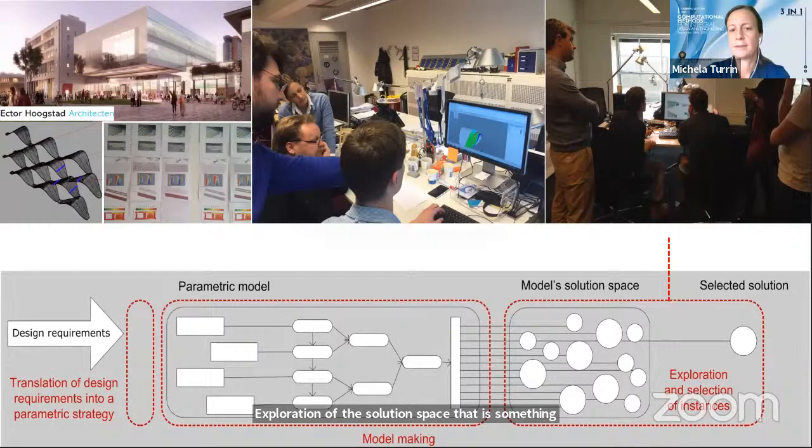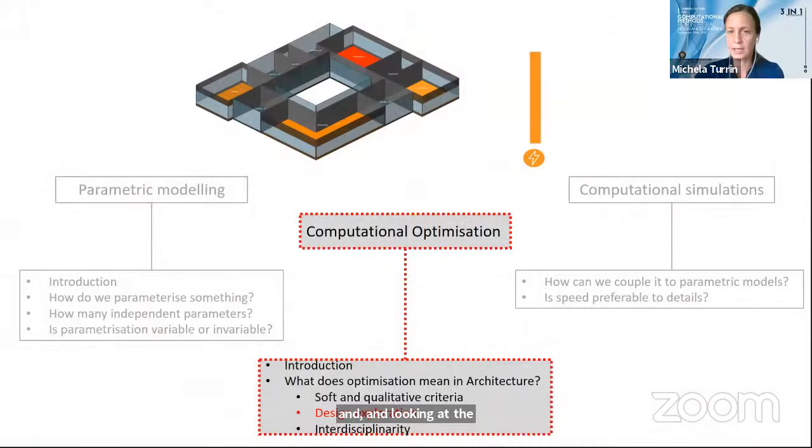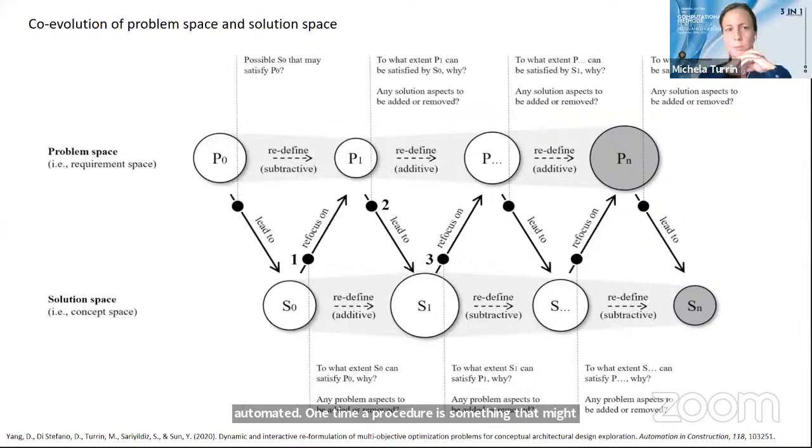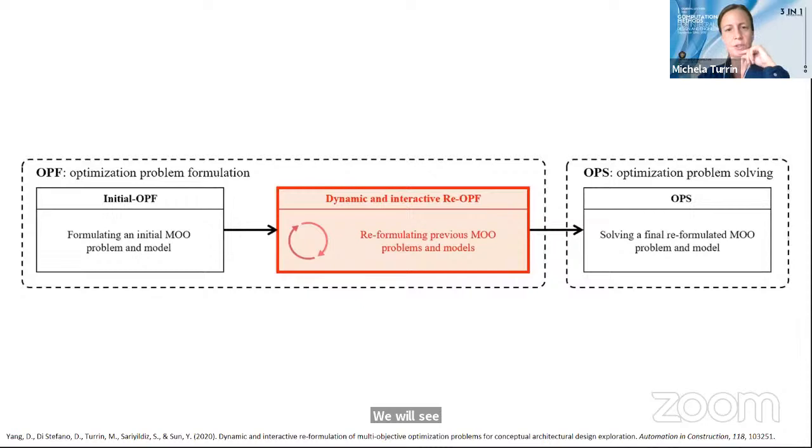And looking at computational optimization per se as a design exploration process rather than as an automatic one-time procedure is something that might change the way in which we look at optimization, where the problem formulation of the optimization and even the solution space of the problem might be defined and redefined over and over again during the process. We will see in the next session in October a little bit deeper ways in which machine learning techniques can help us support this process.